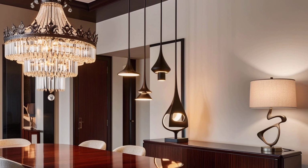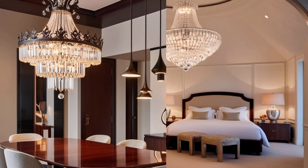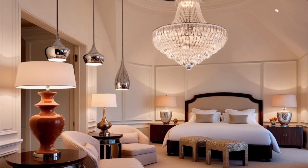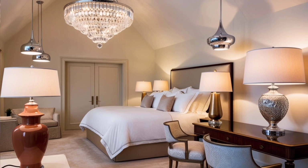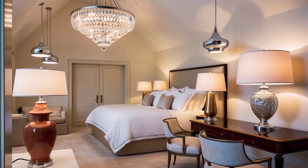Firstly, let's talk about lighting. Lighting can dramatically change the atmosphere of a room. Swap out old, outdated fixtures for modern designs that suit your style. Pendant lights, chandeliers, or statement floor lamps can become focal points in a room.